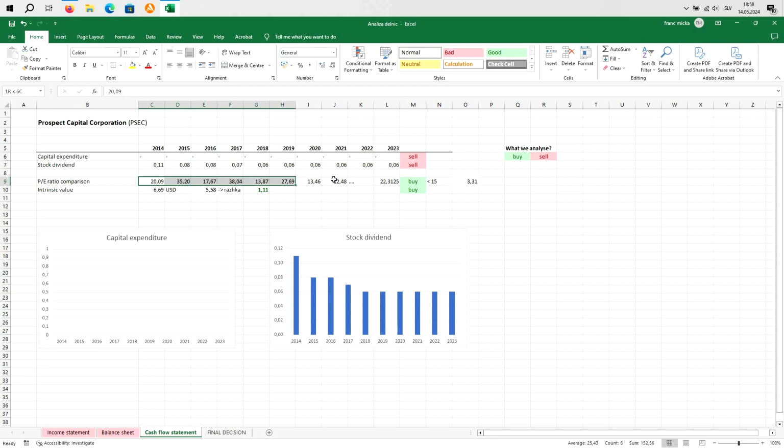So here those 8 numbers are the P/E ratios of the top 8 competitors of this company, okay? And their average is 22. Whereas the P/E ratio for this company, so PSEC, is 3, which is both lower than 15, what we want to see, and also lower than the P/E ratio from the competitors. So P/E ratio basically means that for each €1 profit, you have to invest €3 in this case, okay? So for example, in competitors, on average, if you want to see €1 profit, you should invest €22.